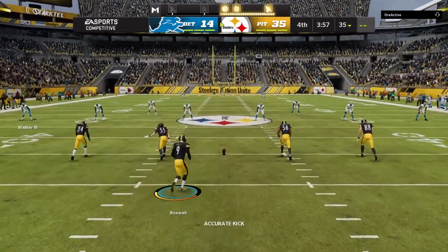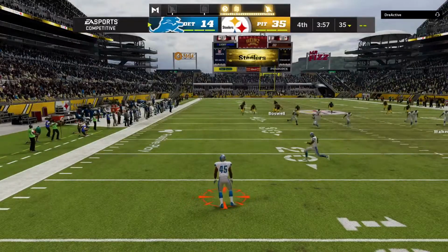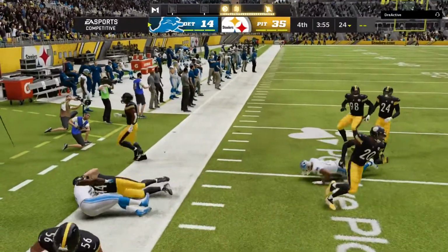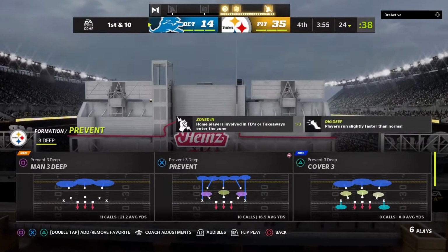Boswell now to kick it away after the touchdown. A fairly short kick from the 14. And he'll be out of bounds here, a yard shy of the 25 at the 24.